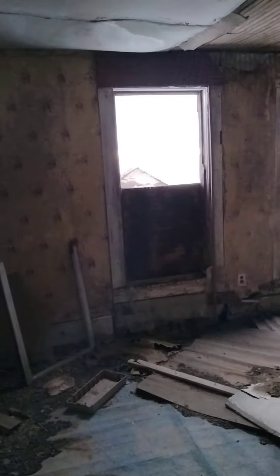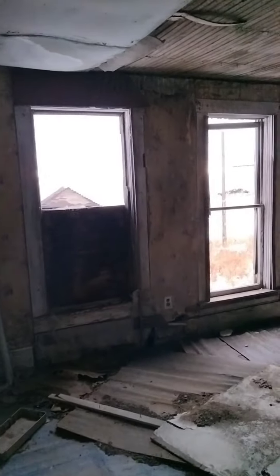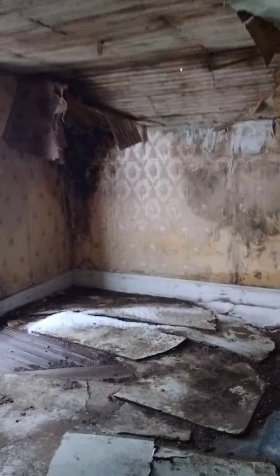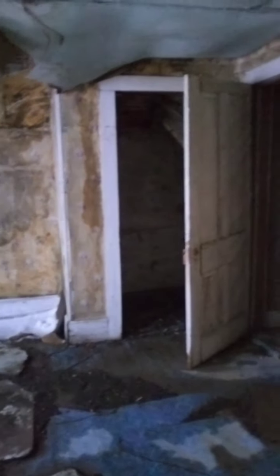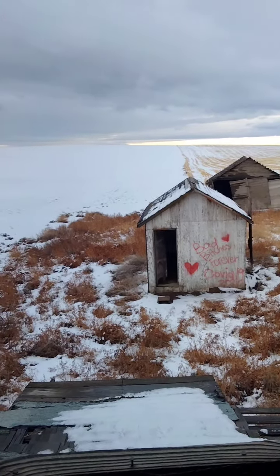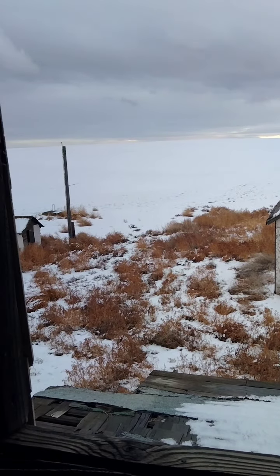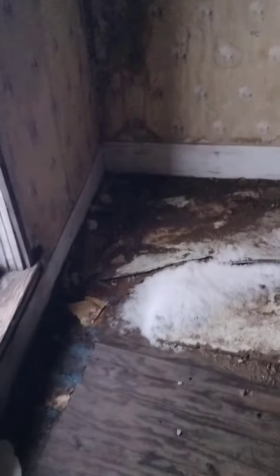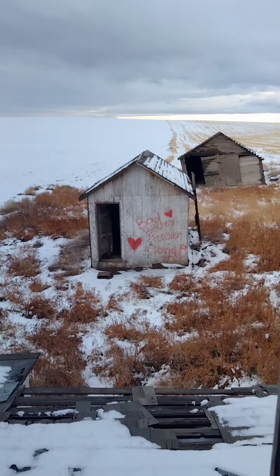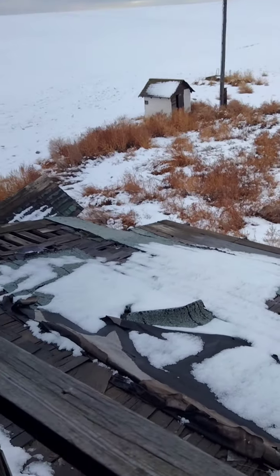As you can see, the water damage is finally starting to get to this upstairs bedroom too, and it's making all the wallpaper fall off, and yep, we have more sticks and plaster. Such a beautiful view from this bedroom window. Again, I love the double window concept that they ran with in this house, where they put two windows next to each other in these old upstairs bedrooms. I just think it's so unique.